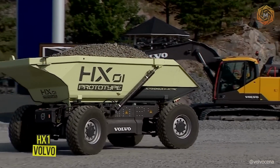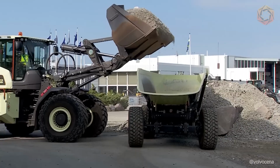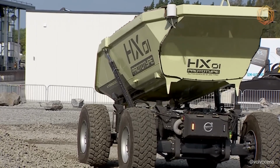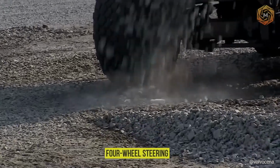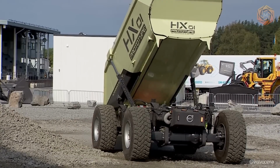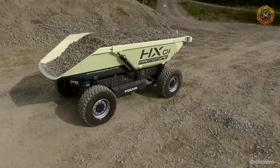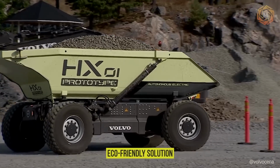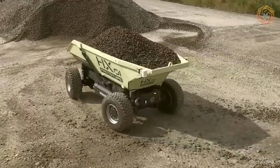Here comes Volvo's HX1 autonomous dump truck, which sets new standards in the construction industry. With its 15-ton payload and all-electric engine, the HX1 is the pinnacle of engineering and sustainability. From four-wheel steering for improved maneuverability to an energy recovery system that maximizes every bit of energy expended, this dump truck is packed with advanced technology. With zero emissions, the HX1 is an eco-friendly solution that reduces environmental impact and improves air quality on job sites.